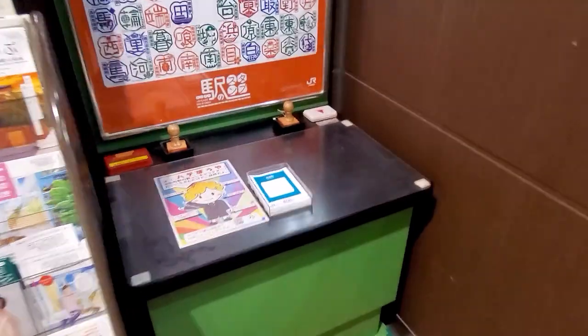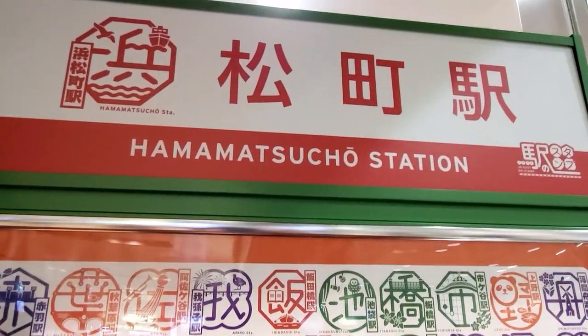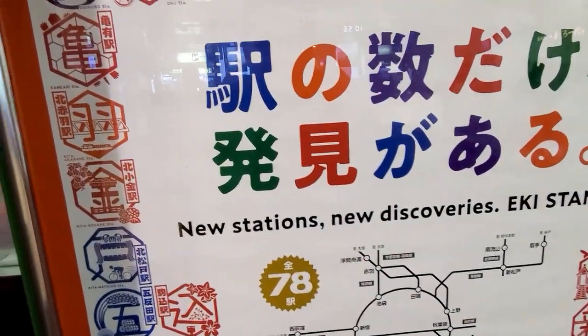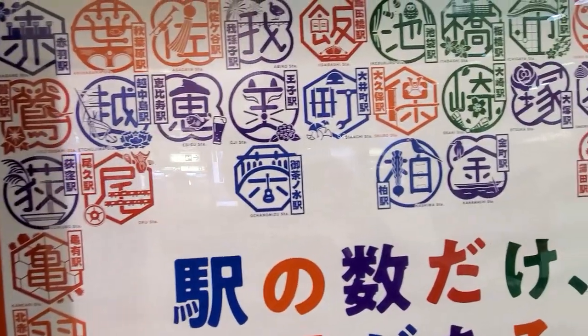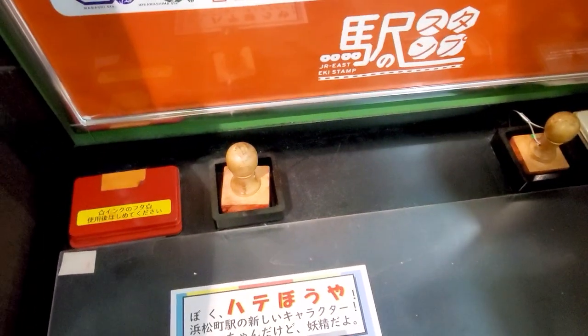God, this is my first stamp desk of the trip. I am in Hamamatsucho station. It's the gateway to Tokyo. And look at all these beautiful stamps. I think they have updated the stamps. Now they are different, so I have to recollect them again.